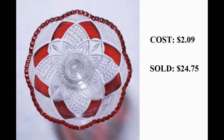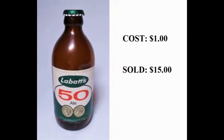The ruby stain is painted on after the glass is pressed in a mold. I just love this one. I sold this empty beer bottle for $15. Just about any older bottle with the paper label intact has at least some collectible value. This one even had the original bottle cap on it.